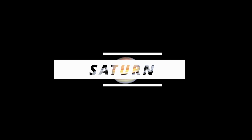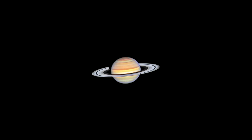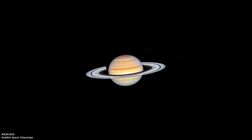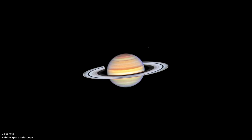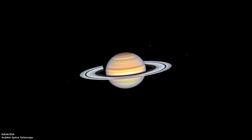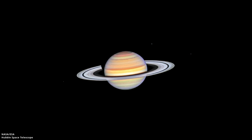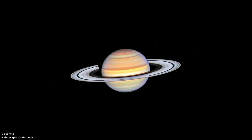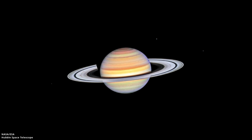Saturn. Saturn is one of the coolest looking planets in our solar system. With its iconic rings, Saturn is a must-see for any stargazer. Saturn is the 6th planet from the Sun and is the second largest planet in our solar system and is famous for its stunning ring system made up of ice and rock.